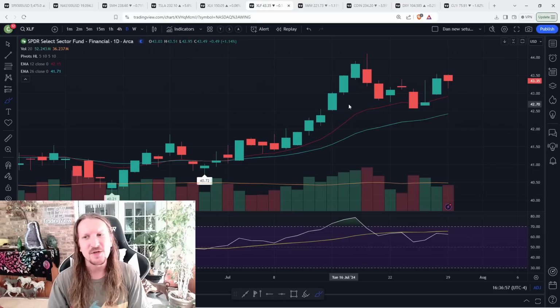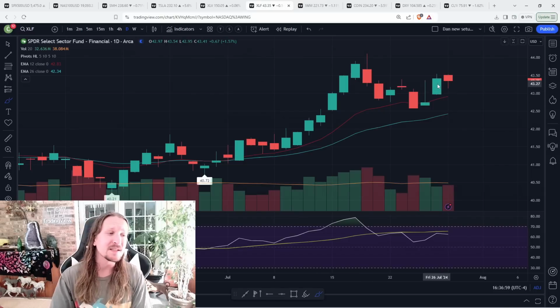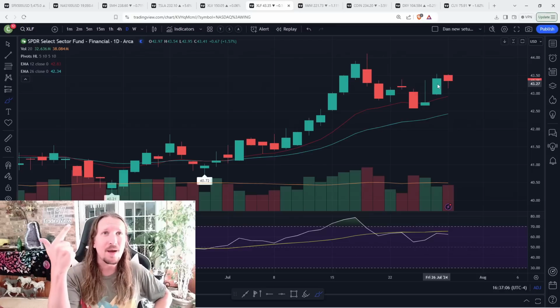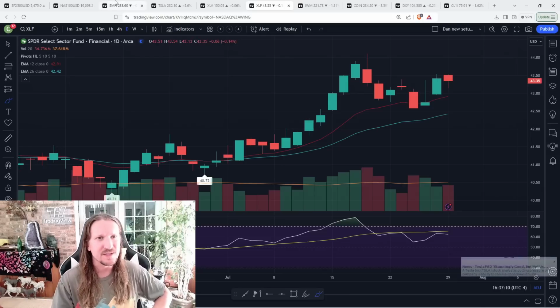The financial sector, daily inside bar. There were a lot of double tops first thing this morning, and that's nice and easy for a bear to have a low-risk trade. Double tops IWM, SPY, QQQ, NVDA has a wall of resistance.